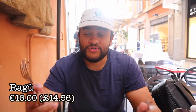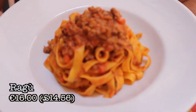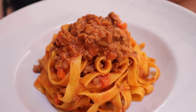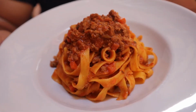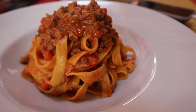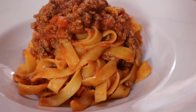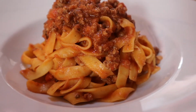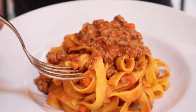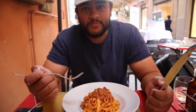And what better thing to try than the famous ragu. Now, a lot of people say this is where the origins of the spaghetti bolognese comes from, this very dish here, found in the heart of Bologna. And what makes this distinct is meat is cooked within the pasta sauce, and then the pasta is added to that sauce. So this is mincemeat inside tagliatelle pasta in a tomato base and some carrots. So this is what effectively preceded the spaghetti bolognese.